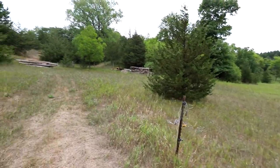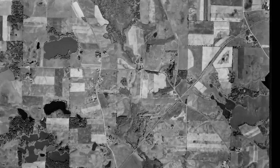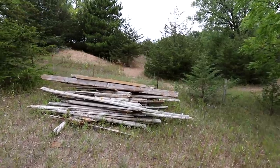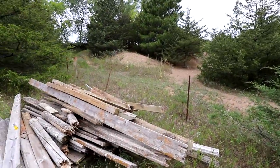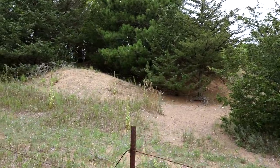But in the aerial images, it looks like this area was quarried, or was a rock pit or sand pit or gravel pit or something like that. And after seeing the images, it becomes pretty darn obvious. If you look past the property line here at this sand pile, you can see that, yeah, this area must be super rocky and sandy naturally.